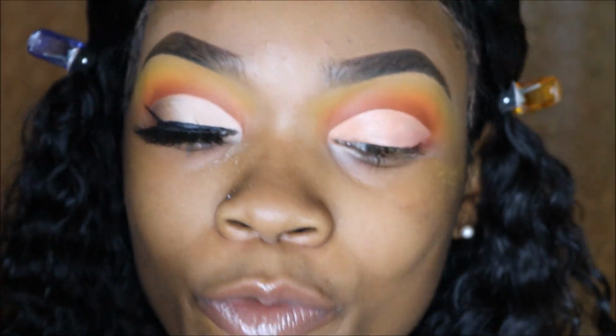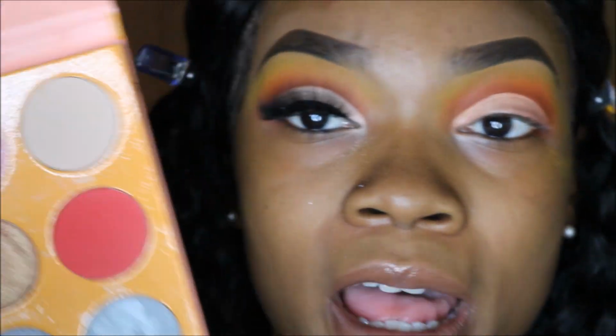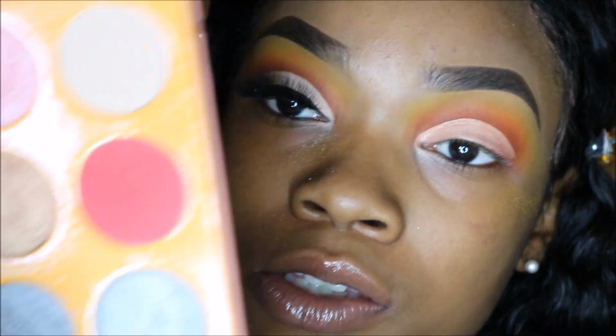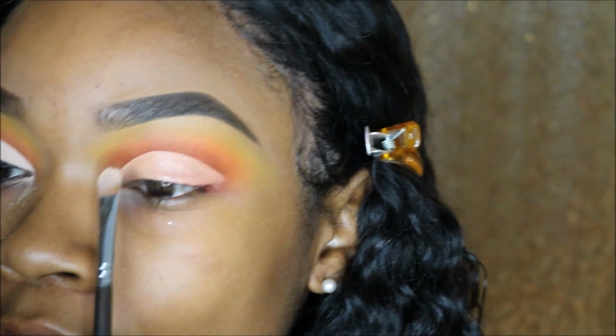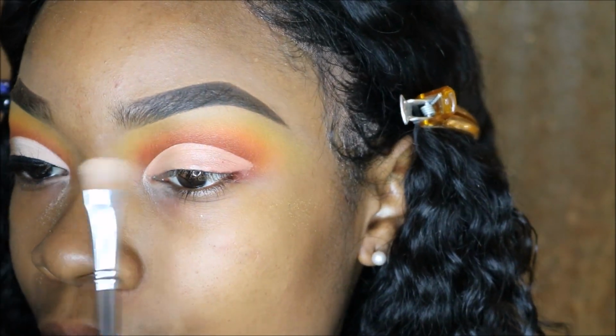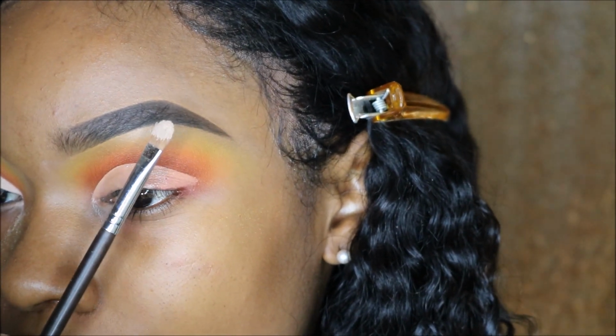So now we're moving on to the 4th palette, which is also another Juvias Place palette. This is the Magic palette. So I'm going to use this color right here. This is called Kezi. It's a very pretty matte cream color, and I'm going to put this on the front portion of my lid, and I'm only going to bring it to about yay far.